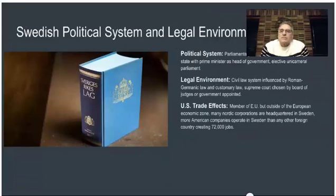Swedish political system consists of a parliamentary constitutional monarchy. The king is chief of state with a prime minister as head of government. They have an elective unicameral parliament. The legal environment is a civil law system influenced by Roman Germanic law and customary law. The Supreme Court is chosen by the Board of Judges, and judges for other positions are government appointed.